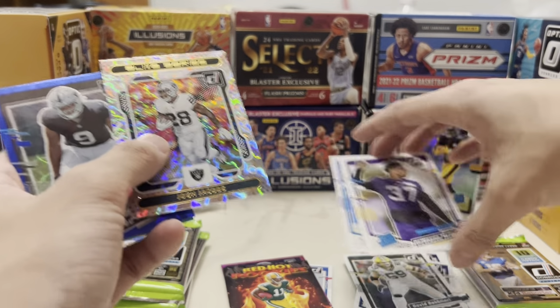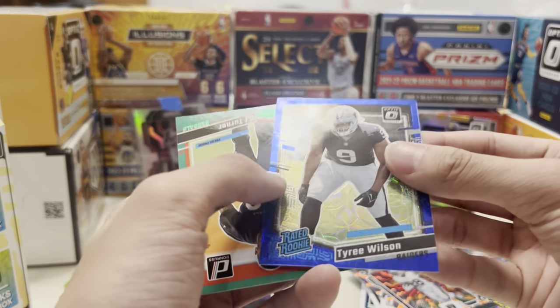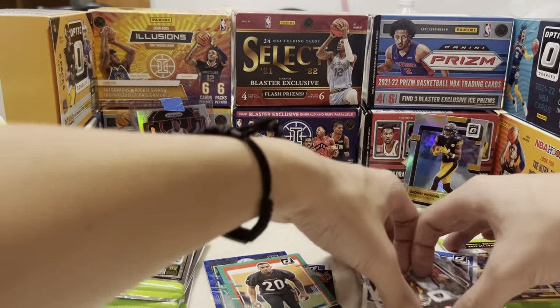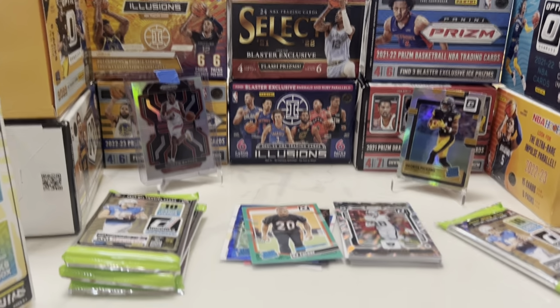Let me just put this Dwayne McBride on this side first. Tyree Wilson, Raiders. Optic Preview, blue scope and DJ Turner. Just fix the camera real quick.